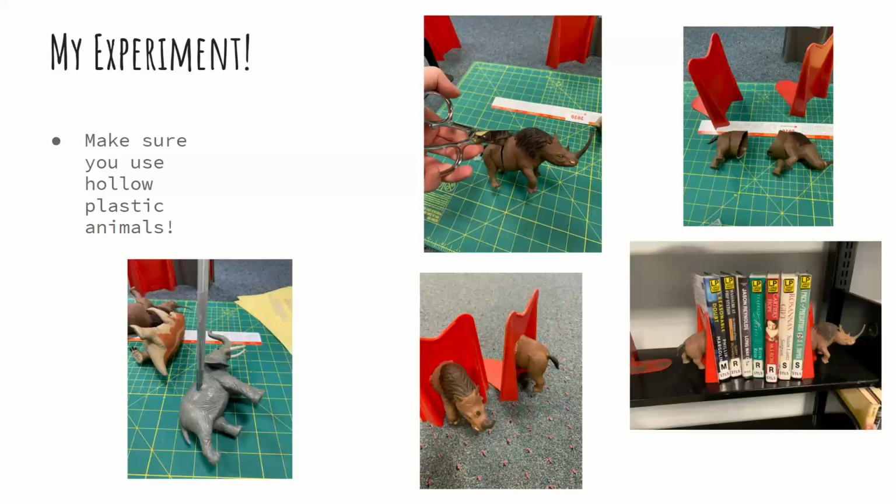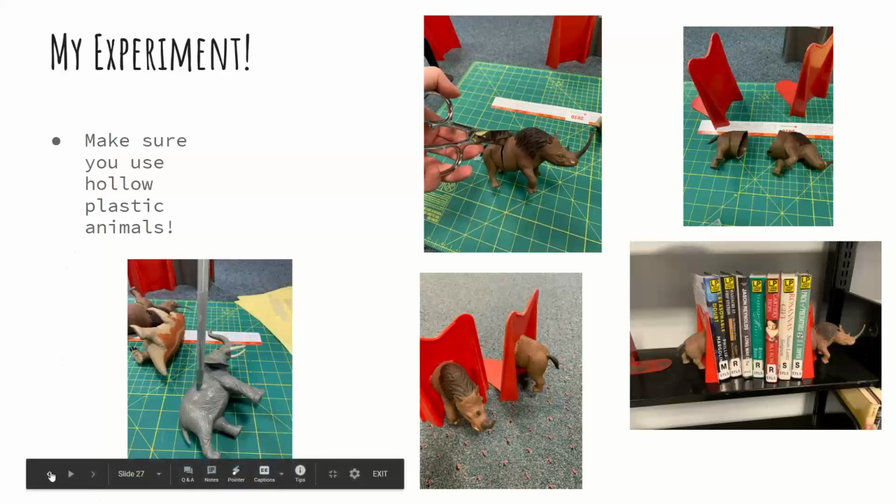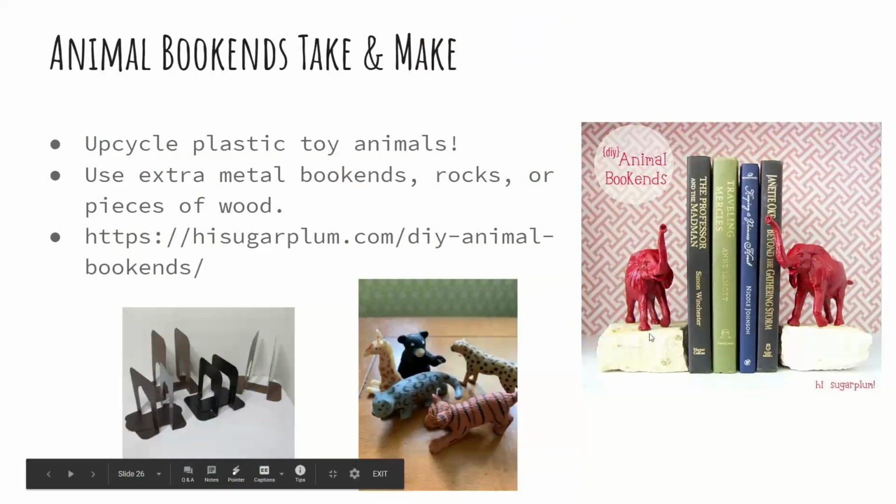I might want to paint these metallic gold or something fun if I had more time. Or you might just want to leave them as is. But that's another fun teen or adult craft. So you can definitely make yours fancier, like these red elephants.